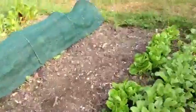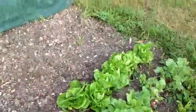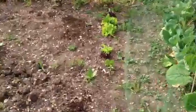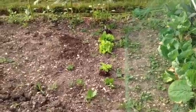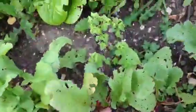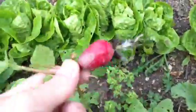And this is what I mean by difference in salad. Now you can see there's a row of lettuce there. I've actually picked some of these, so where the gaps are I've had plants. And then over there is the other row. Now that row you're looking at now was planted about 6 weeks ago. This row about 3 weeks ago. And actually the radish even more recently than that. And yeah, look at that. Radishes ready to go.